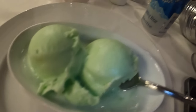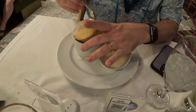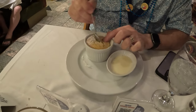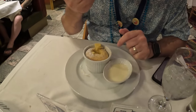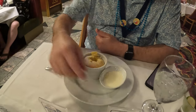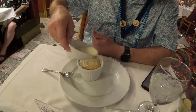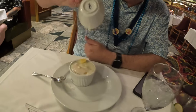And this is lime sorbet. That's the Grand Marnier souffle. It's so good. You gotta cut through it. I know, I'm just looking at it. I'm gonna put the stuff in. So it's like a little cake. You gotta pour the stuff all over this. I know. But pour it. I thought you were playing with it first. Pour it down. You satisfied? Yes.